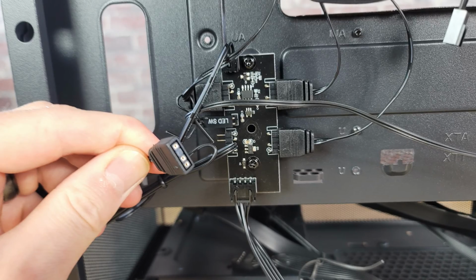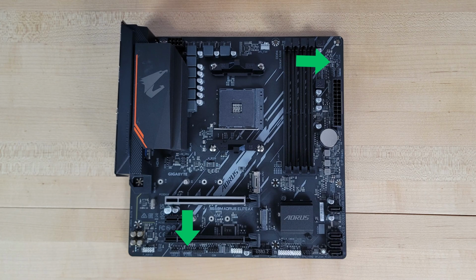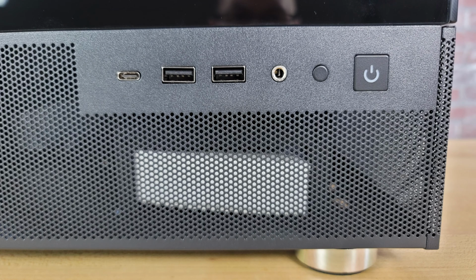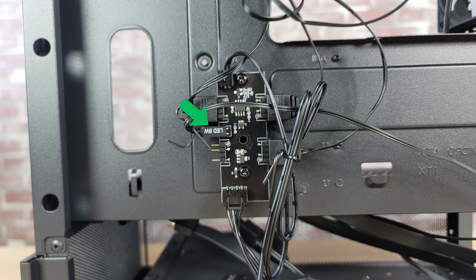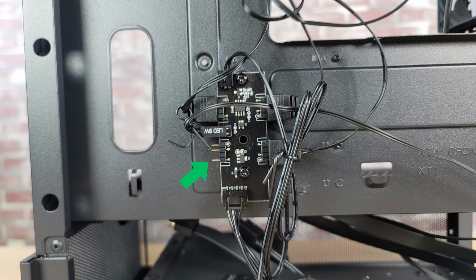We'll end up connecting the ARGB connector from the RGB controller to either here or here on our motherboard, most likely this bottom location. The ARGB controller can also be controlled by a button on the side of the case, but this cable, labeled LED SW for LED switch, has already been pre-connected to the ARGB controller. And there is an available 3-pin ARGB header on the controller, so we will be able to connect our CPU cooler's ARGB connection to the RGB controller in the case so that all of our ARGB lighting is connected to this controller.